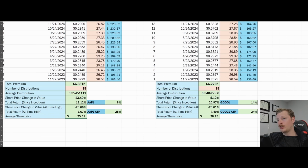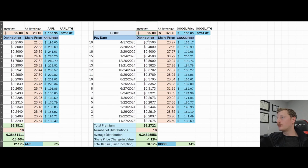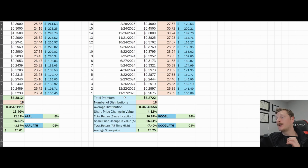Now let's go over to Goop. For Goop, the inception price was $25 a share and the all-time high was $32.66. The declaration and distribution payment for April 17th is going to be 35 cents a share, and Goop is currently trading at $23.97. The total premium since this fund has been incepted paid out $6.27, and that has paid out 18 different times. The average distribution for Goop is almost 35 cents a share.